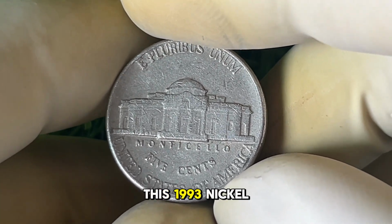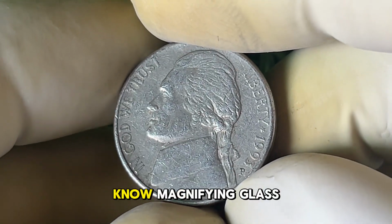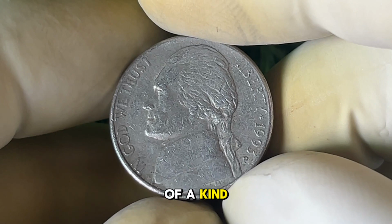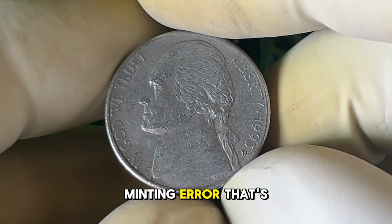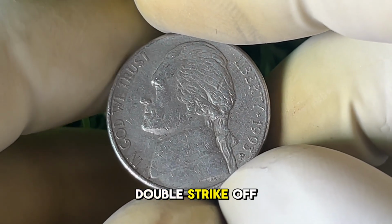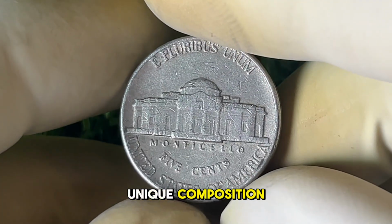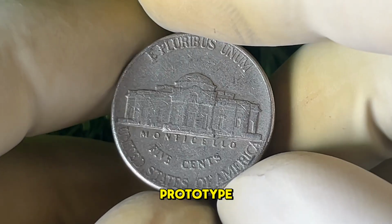So why is this 1993 nickel worth over $1 million? Here's what we know. One, it's a one-of-a-kind error coin. This specific coin reportedly has a rare minting error that's never been seen before, possibly a dramatic double strike, off-metal planchet, or an experimental strike on a unique composition. Some sources even suggest it might have been a mint prototype.